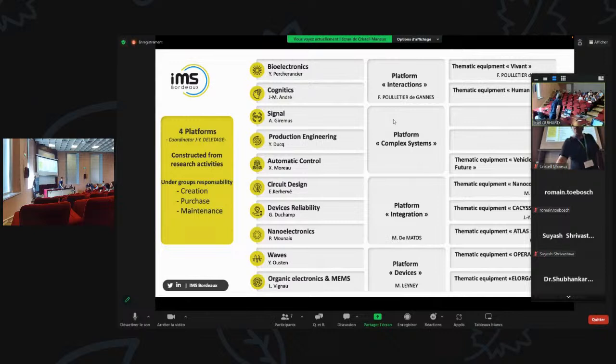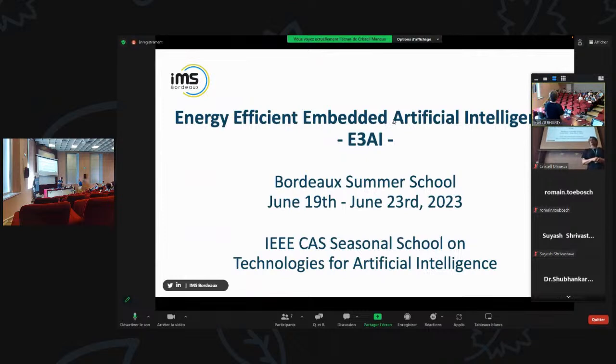So to come to this summer school: why energy efficient embedded AI? It is because most of the time, when we talk about artificial intelligence, we see a lot of software behind it. But for us, it is important to remind you that behind this, there is the fundamental machine, which exchanges lots of data between the memory core and the computing core. So it's not at all dedicated; it's not the right way of doing things for neural networks. We have to reinvent the whole value chain from the technology to the application, and in between there are the neural networks. So why here in Bordeaux and in IMS?